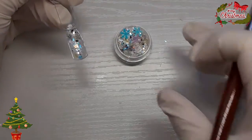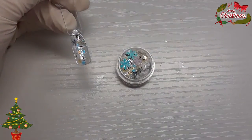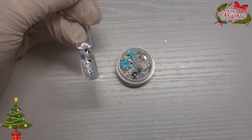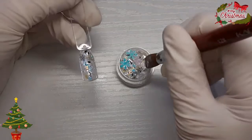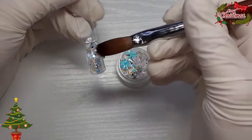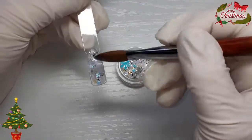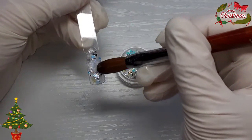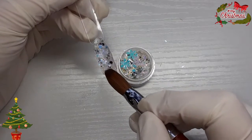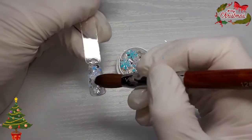So you don't really know what the, I mean obviously you can see from the pot, but it's only until you actually get in there, swatch it even, then you know what the glitter's like. I don't know what I'm trying to say there.